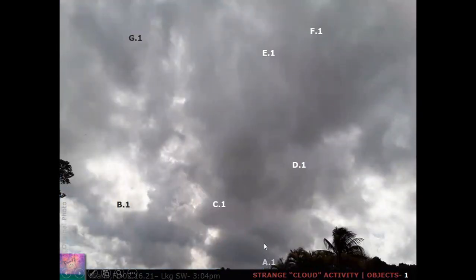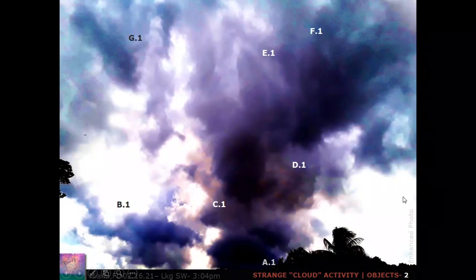Okay, this one I've just labeled all over the place. Just points of interest to take a look at. Do have a look at this maybe a little bit longer on your own time, but we'll look at it with some enhancement. I'll just point out very quickly what I see. So we've got a curved element here with a straight edge. To me, that's an object.